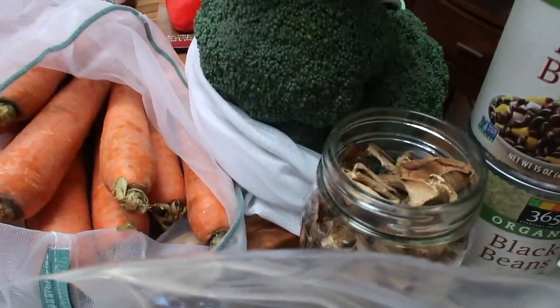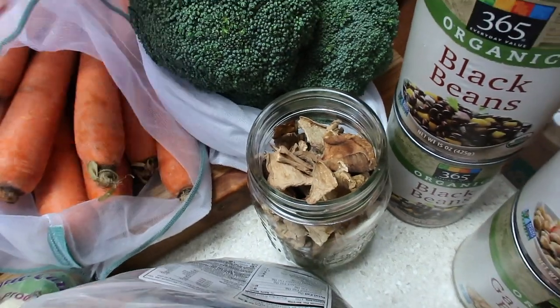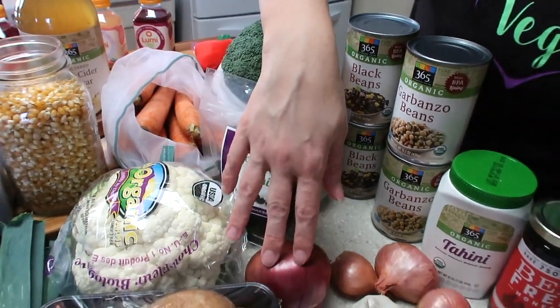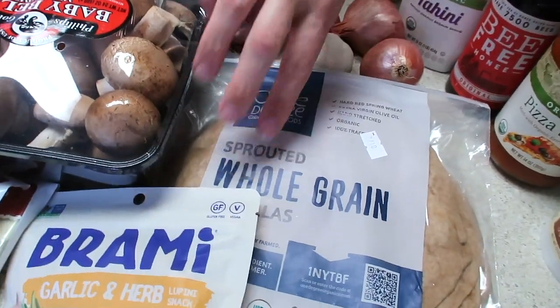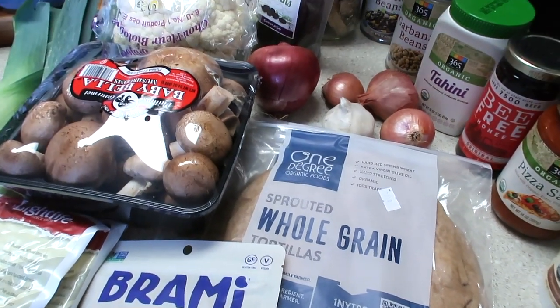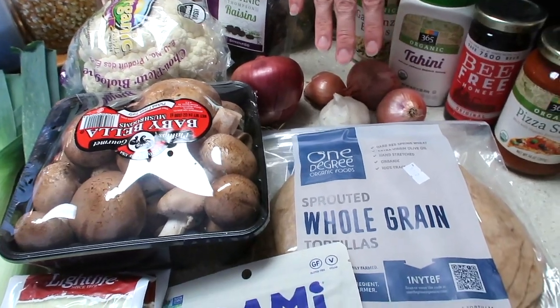These are dried porcini mushrooms. We buy them in paper and then we bring them home and put them in our own jars. We got some raisins. We've got a red onion, some shallots, garlic. We're trying these 1 Degree Organic sprouted whole grain tortillas. We try to buy things that have a low oil, and these actually have less oil than the Whole Foods brand, so we're gonna give them a try.